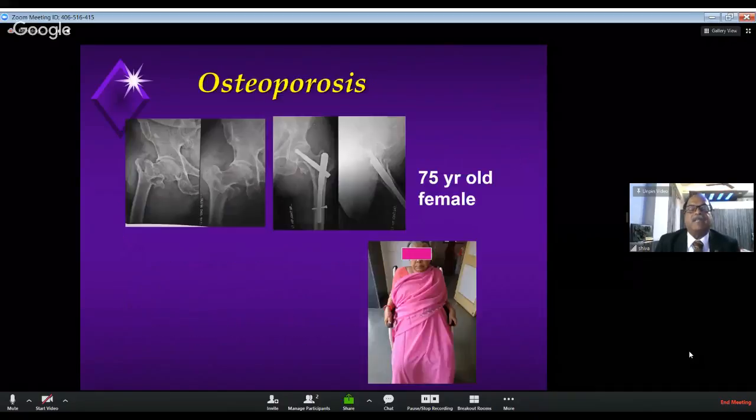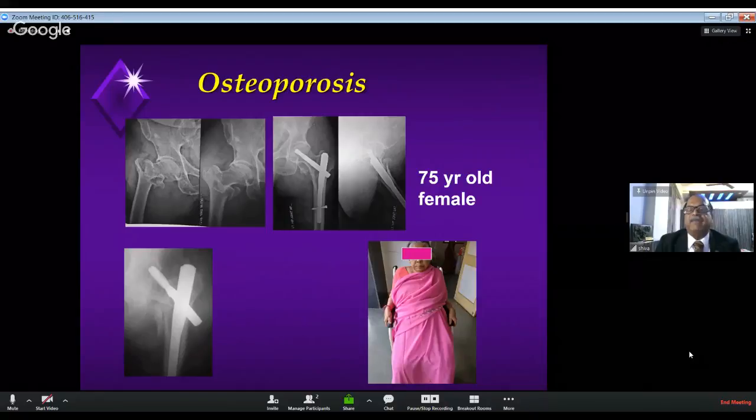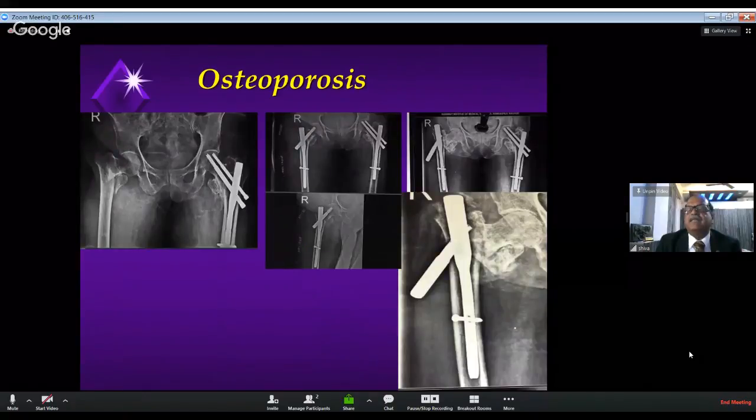It's better to replace them. Here is an elderly lady with severe osteoporosis with multiple comorbid conditions where a PFN A2 was used because of the osteoporosis, but as you can see, it has walked out and superiorly it has cut through. It would have been prudent to use a replacement in this bad case.